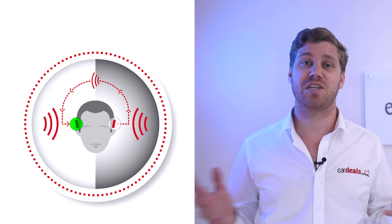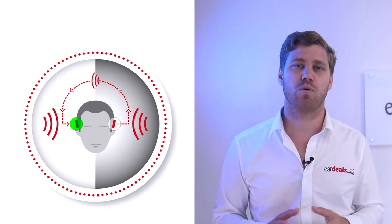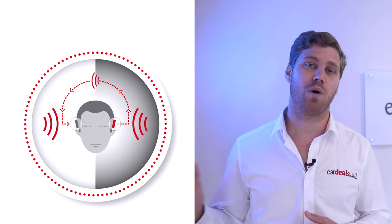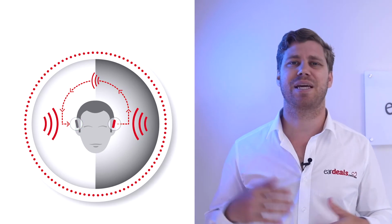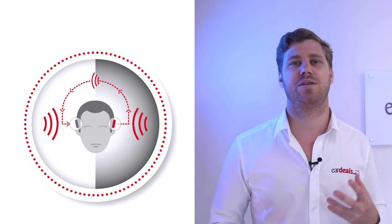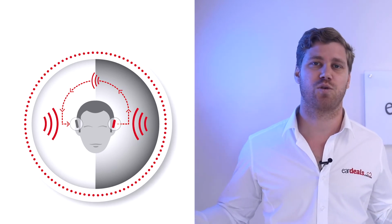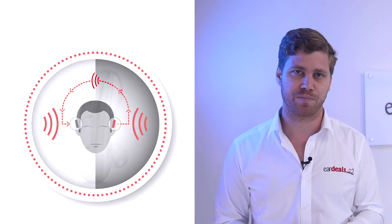Now, why does this help? Well, it gives the wearer more situational awareness because it transmits the sounds that would be found on one side of the head to the other. So they're getting a better situational awareness in a more natural way across the environment.